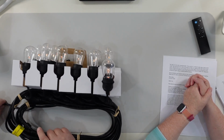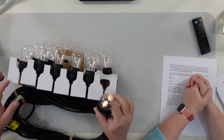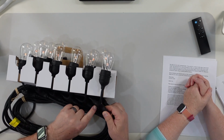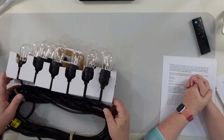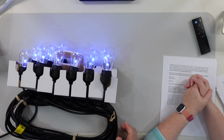I've got to undo all the things. But here's the system, and here's the cable. You can see the junction here. If you look down here, it's all black, so it's kind of hard to tell. If I put some white stuff behind it, you can probably tell. But it's got a thing to hook on things with and everything else. So that's pretty neat. But now the cool thing is you can make it blue.